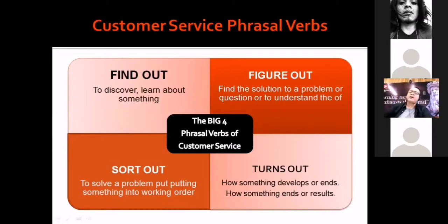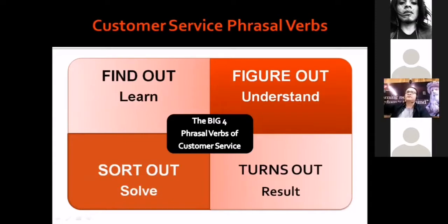Okay. And finally, turns out is how something develops or something ends or how something results in. Okay. The final result of something. And those are the big four phrasal verbs of customer service that we're going to discuss today. So, all I want you to do is this, guys. Just remember one word, okay?